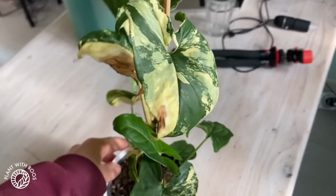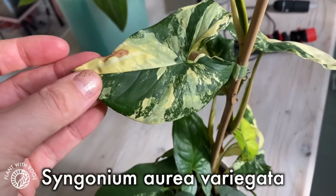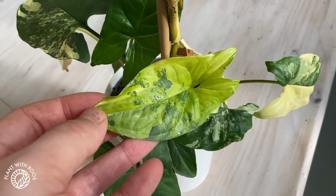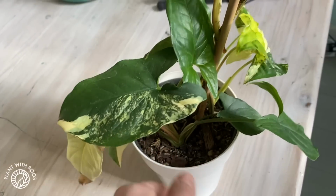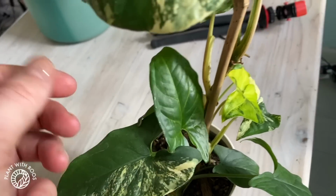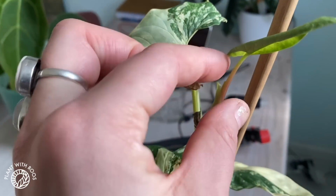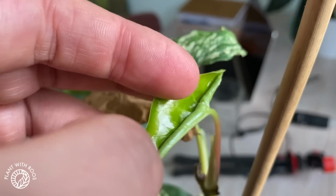Let's see. One of the plants that has been struggling is my yellow variegated syngonium. I love it so much. Actually, this one looks great. The variegation looks balanced on this, but other pieces have gone fully green or fully yellow. The top had gone fully yellow, so that's why I cut it back. And we now have the first new leaf here. Well, at least it doesn't look fully yellow.